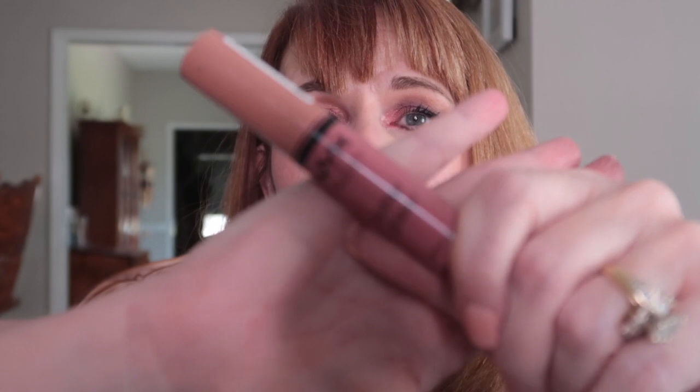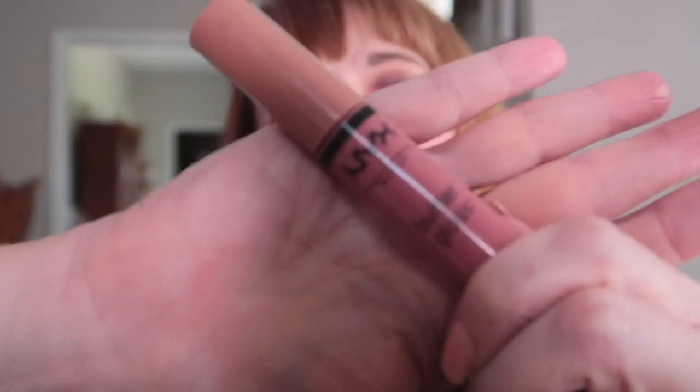I think my lips, to match this look, would be perfect in just a simple gloss. This is my NYX Butter Gloss in the color Tiramisu. I love NYX Butter Glosses.